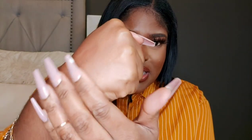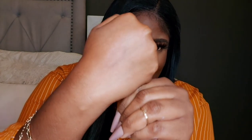And again, this formula is moisturizing, but it's not greasy. It absorbs into the skin really well. So you can see that my skin is moisturized. Damn, it smells so good. Lord, it smells so good. You can see that my skin is moisturized, right? But my skin is not greasy, because we don't want that. So this is a really great body butter cream that you can try.